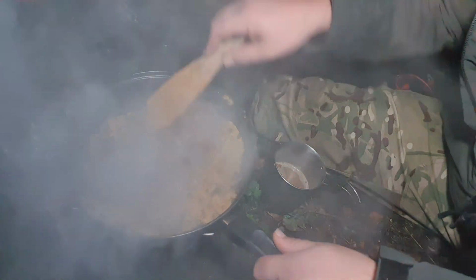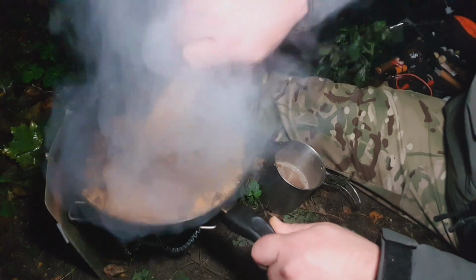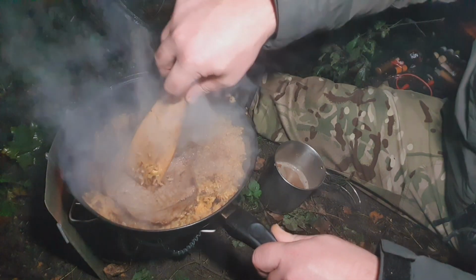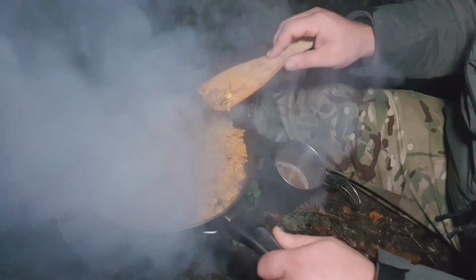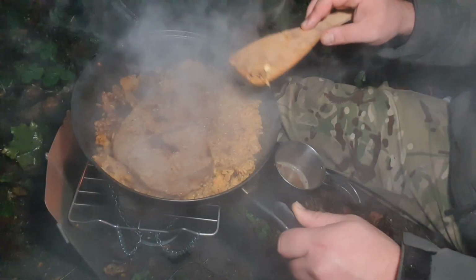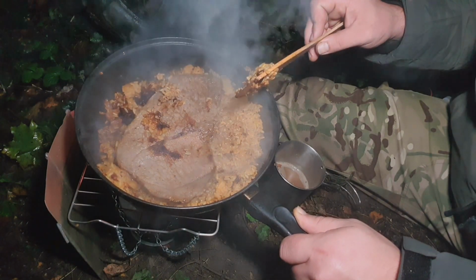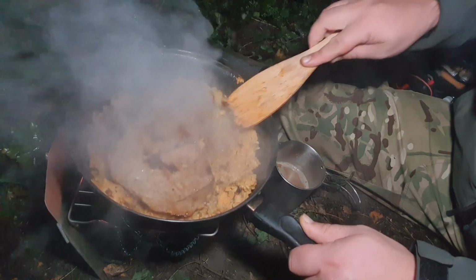Right, finished cooking. Look at that. Try and get a bit of smoke away for you. Look at that. Who says you have to come to the woods and eat pot noodles, Dan?